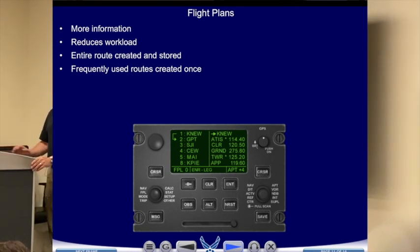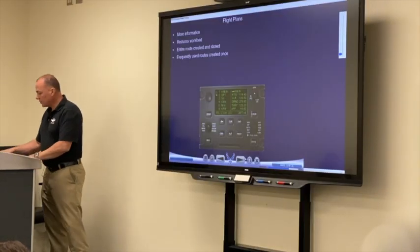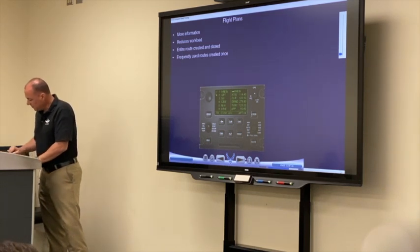Flight plans. If you've got your ETD handy, go to the in-flight guide on your Aero app. So under your, let me walk you to get there.